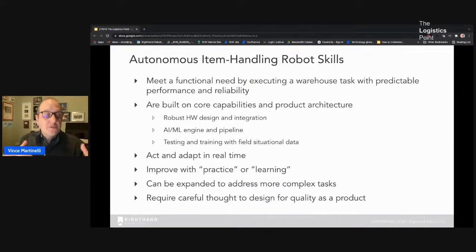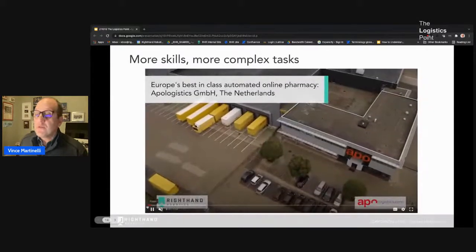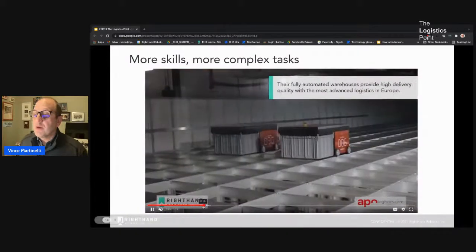Today we have a certain skill set and they can do pretty simple tasks in the warehouse. As you start to look, could it do this? Could it do that? Again, keep in mind, sometimes the extra skills you need ramp up pretty quickly. So for example, here's another facility. This video kind of kicked off just before I started speaking. Might skip ahead a little bit. So a facility in the Netherlands. Again, we're picking from an AutoStore.